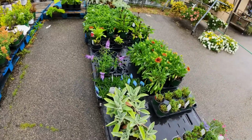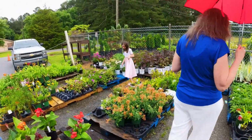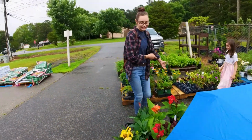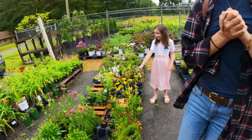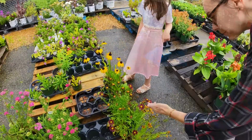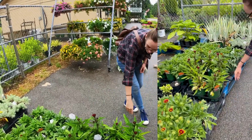Okay. Purple coneflower. Is this it right here? I don't know what it looks like. Echinacea. Oh, I do not see echinacea. I see black-eyed Susans. That's the only coneflower I see. Let me clarify, I said coneflower instead of purple coneflower. No, those are black-eyed Susans. Those are pretty. Here they are. These are the purple coneflowers.